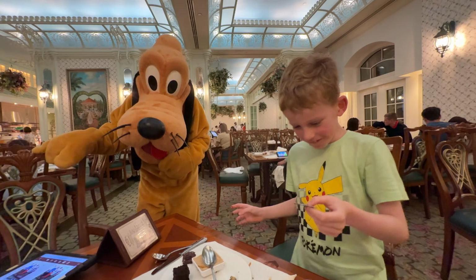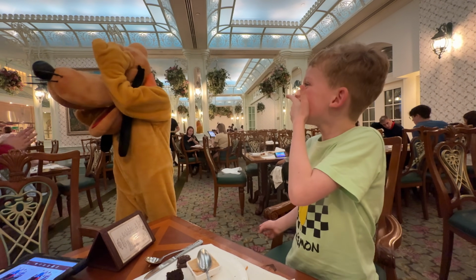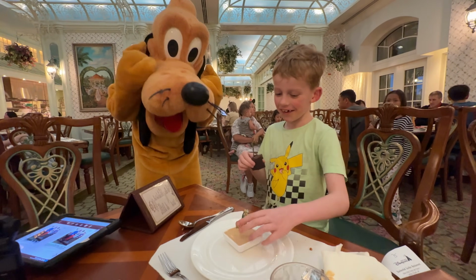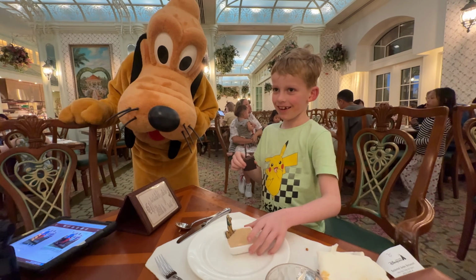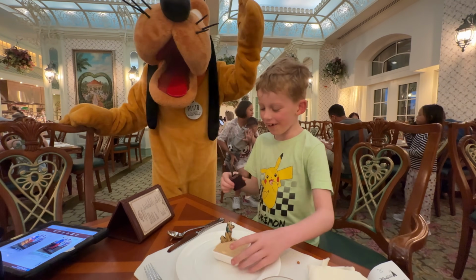I said to him, don't worry, I got you covered. Got you covered, Mum. Right, and then he comes back, and then Pluto comes over and goes, eat it. Then he realised that it was a little Pluto figurine, and he was like, oh, don't eat me. Oh, Pluto's sad that you're going to eat him. He wants to keep you. He wants a picture of it first, don't you? Maybe we should have a picture with Pluto, with your Pluto cake.